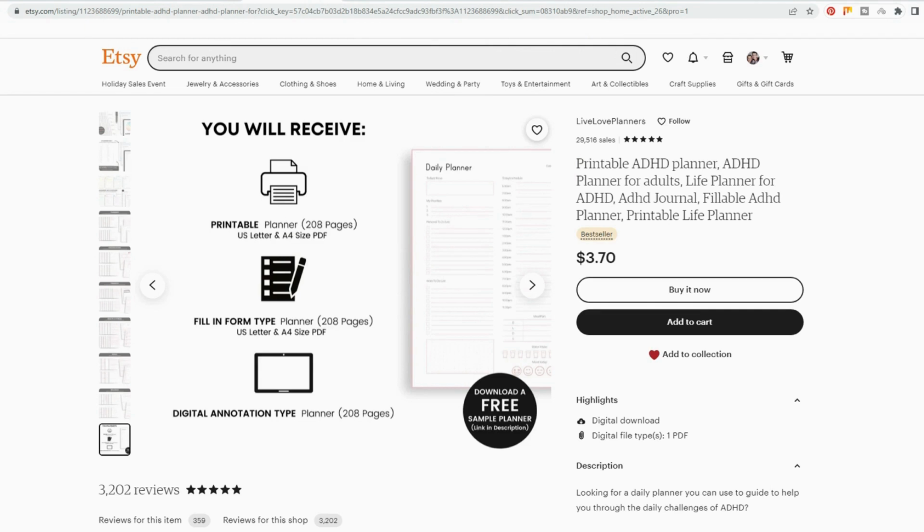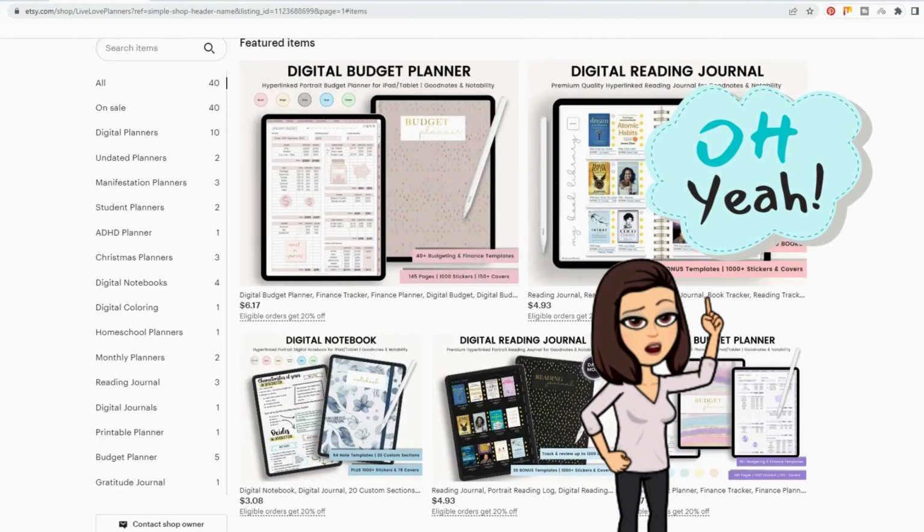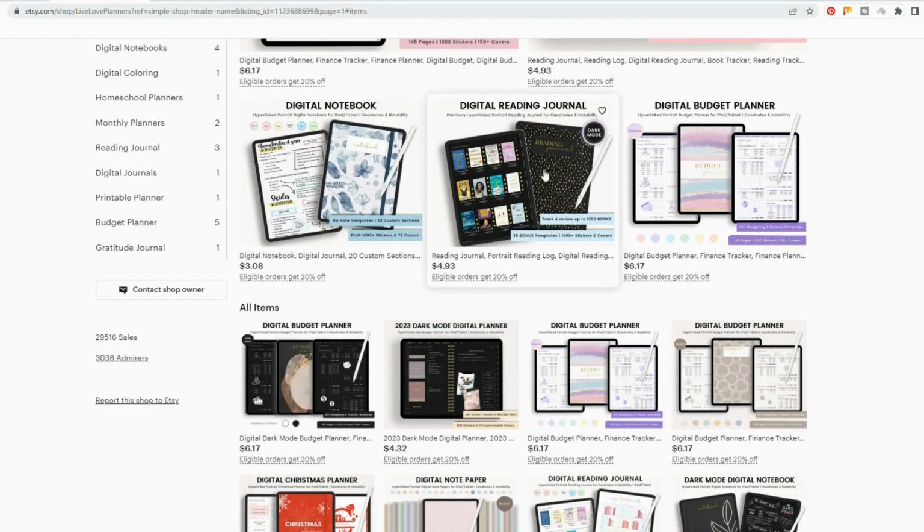All right, so I did want to go back to that whole 40 listings concept that I mentioned before. So it looks like she only has these listed pretty much once. Each type of planner that she's created is listed once. So she has 40 different products here. You can see the digital reading journal has this polka dotted gold and black, I think actually those are teardrops, but a gold and black cover. It does not show other covers or other colors.